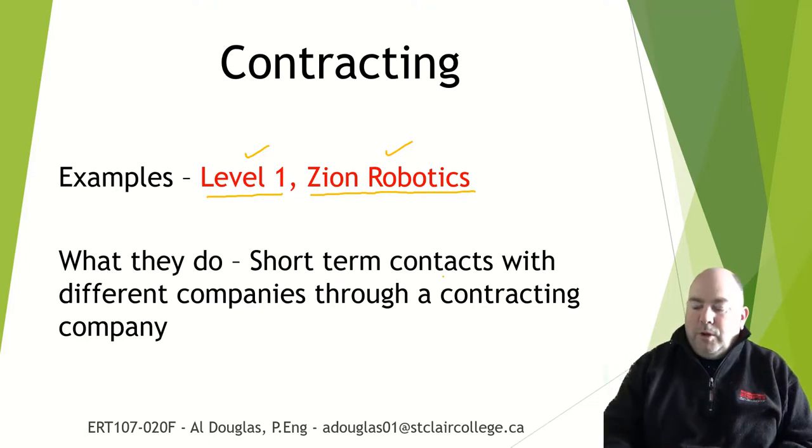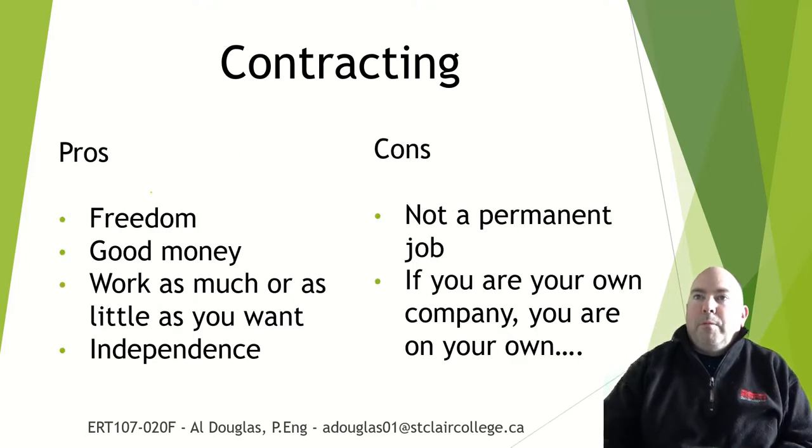So if you work for a company like this, the pros of that, you have a lot of freedom. You kind of get to pick what jobs you want to do or don't want to do. So if you want to go work in Kentucky for 2 months, you can say, yeah, I'll go do that. If you don't, you can say, I'm just going to take a pass on that. I'll wait to see what else you have come up. You can definitely make a lot of money doing that.